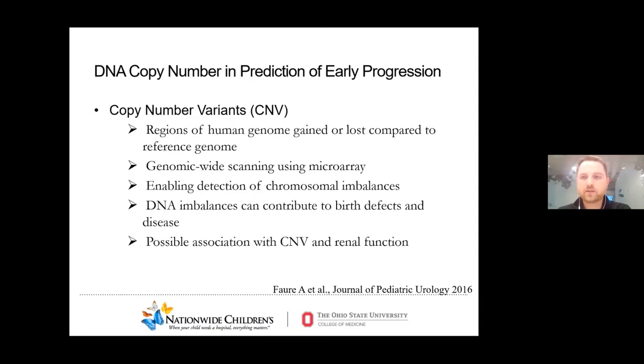Moving on to genetics, as urologists, this is not necessarily something that we think about often, but there's some exciting information that's recently been published about using something called copy number variants to try to determine which patients will potentially be progressors or non-progressors in posterior urethral valves. So copy number variants are these regions of the human genome that are either gained or lost compared to a reference genome. And this genome-wide scanning is possible through microarray technologies.